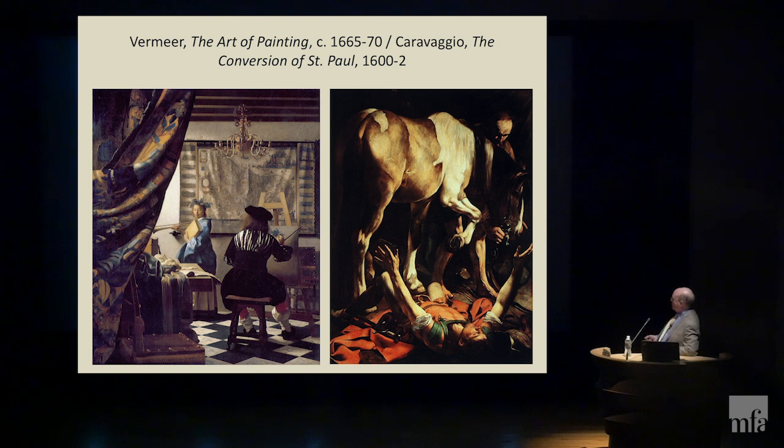Now, jumping back to the 17th century, first, a painting on the left by Vermeer, a northern painting from the Dutch Republic, called The Art of Painting, in Vienna, the Kunsthistorisches Museum. And then over here, an early Italian Baroque painting by Caravaggio of the Conversion of St. Paul. I'm sure some of you know these two. They're very famous paintings, and there's a lot that could be said about them. North versus south, things like that. But I'm really thinking about them especially in this context in terms of light.